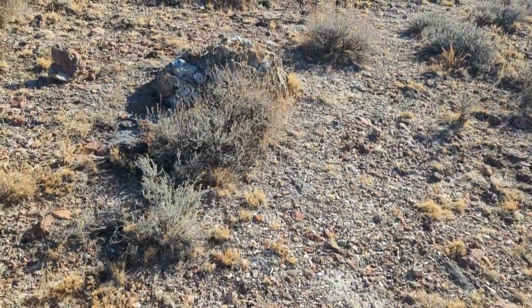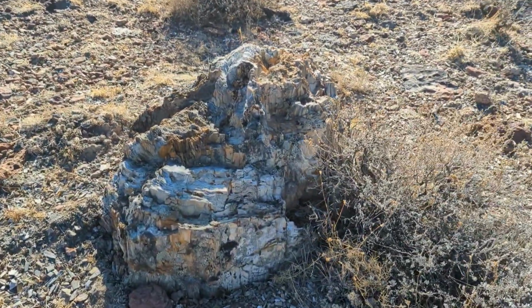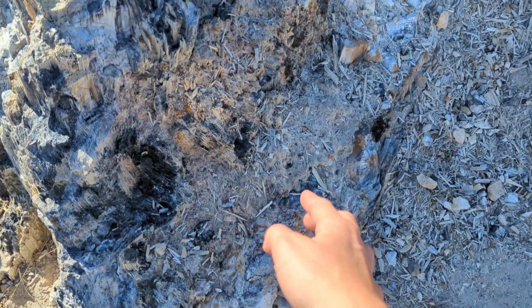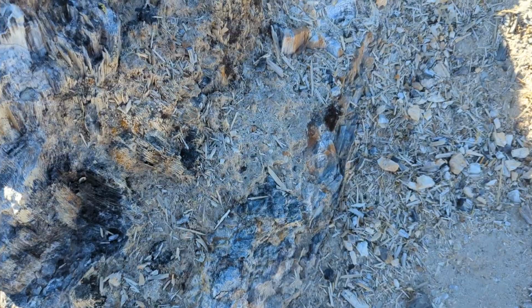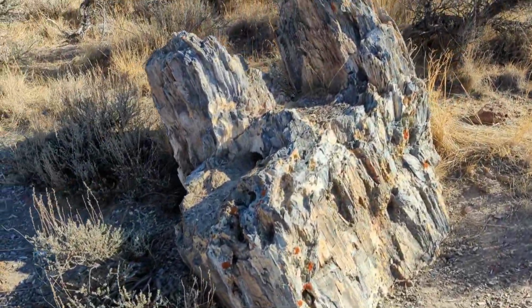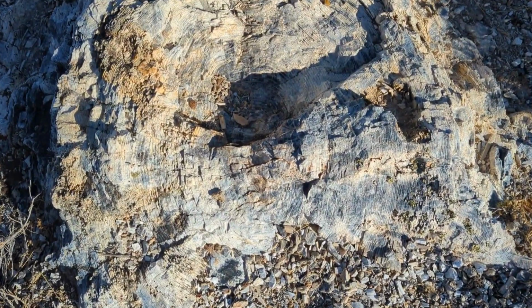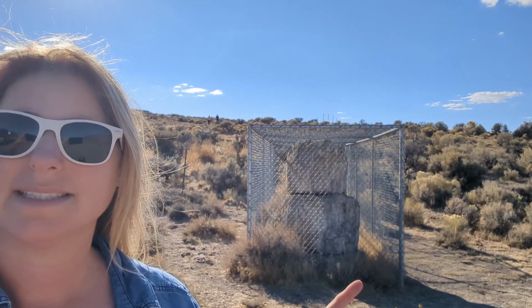We're at the George Lund Petrified Forest. And you can see kind of throughout the fields here, there's petrified wood. This piece right here, you can still see some of the fibers of the wood. So they have the biggest specimens of the petrified wood in these cages here in the parking lot. But if you go through the cattle gate, you can go back to this field and there's all kinds.